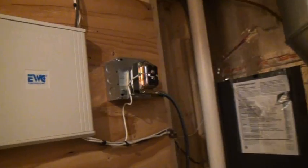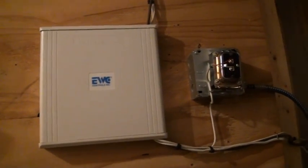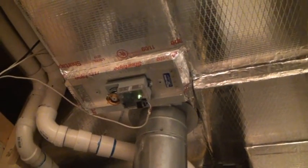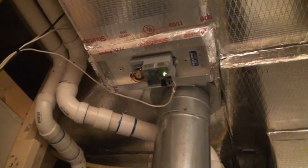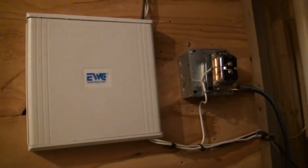We put in another zone for air conditioning and heating in this basement, another whole zone, and that controls the zone motor up there inside the ductwork, which opens and closes the ductwork to let the heat in the winter and the air conditioning in the summer. It's all controlled by these two items right here.